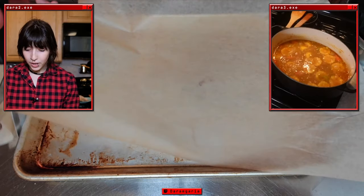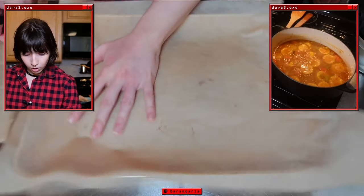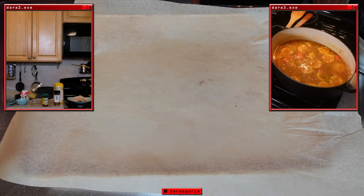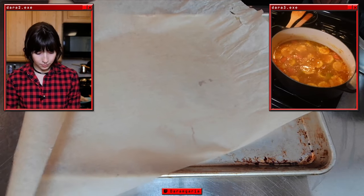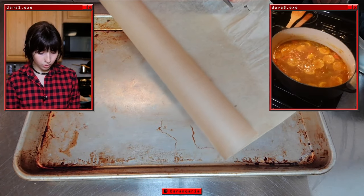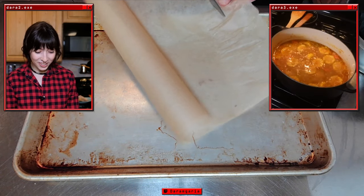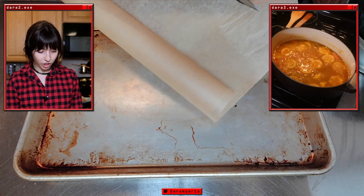All right, that's one side. And again, I don't want any parchment hanging off, okay? I might even trim it down to size even more, just to make sure that it all fits very comfortably inside of my sheet tray here, guys. Or actually, I could just use my other size sheet tray. And we'll see how much of a better job that one ends up doing.